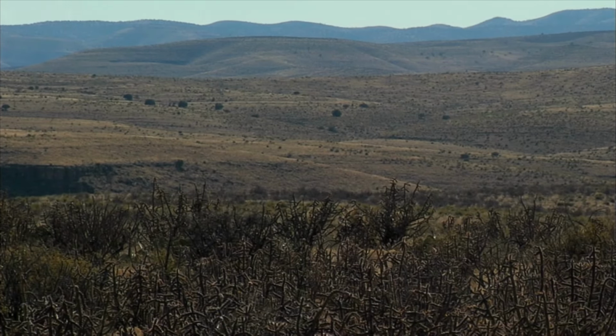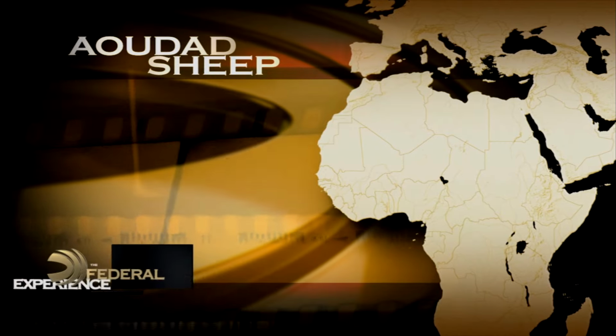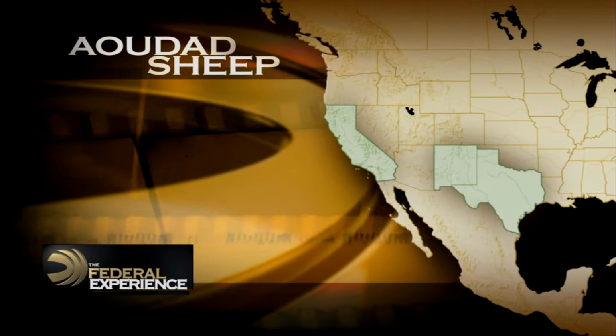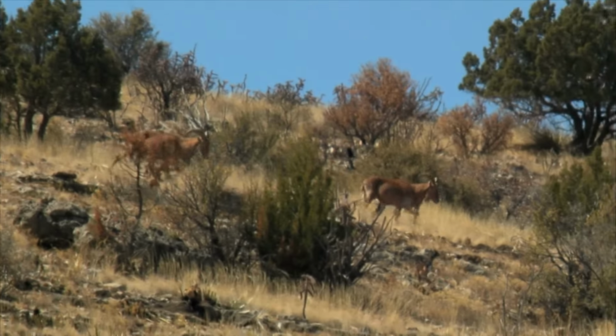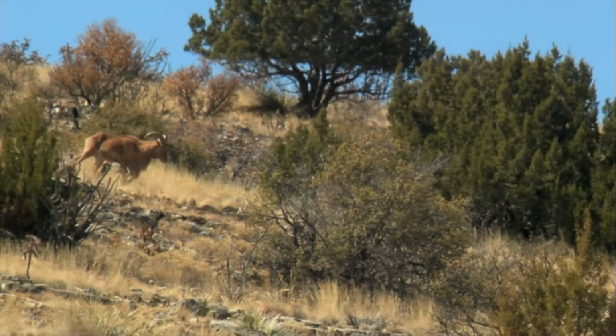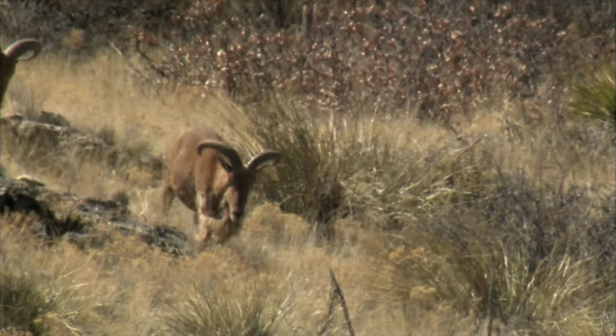The Aoudad sheep, which is also known as the Barbary sheep, came to the United States via Morocco and the Sahara. They were introduced to the southwestern part of the United States, including Texas and California and New Mexico. Because of the arid climate they live in, the Aoudad are most active in the early morning and late afternoon, while resting in the heat of the day. Most of the water they need to survive is gathered by eating plants. When it's not too hot, Aoudad can be found moving throughout the day.